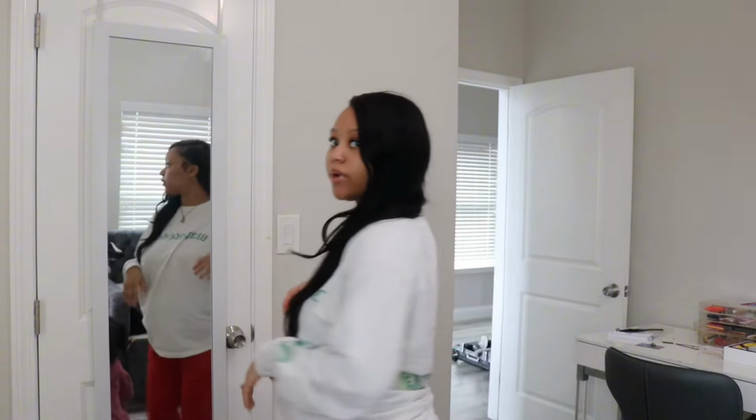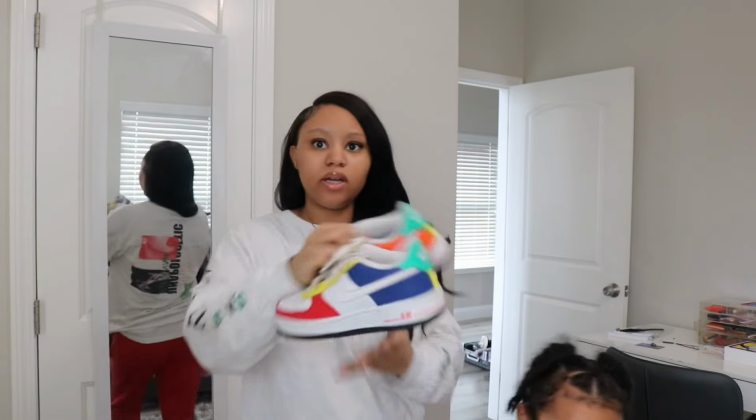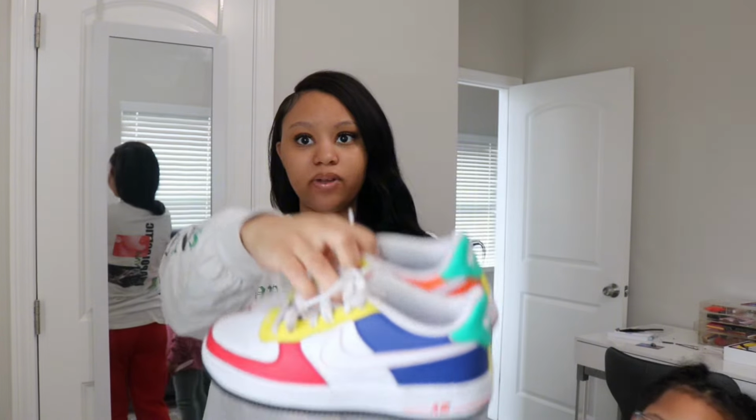I am wearing this unapologetic Rihanna long sleeve shirt today. I was going to change, but it's literally about to rain, so I'm not even doing that. But it does have red in the back of it. So I put on these red sweatpants I got from H&M a long time ago. Hopefully y'all can see. And then I'm going to just put on my colorful sneakers because they just match perfect.